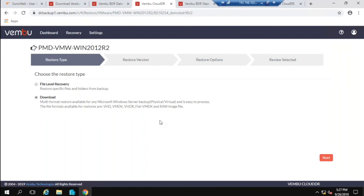This is how you can set up a hybrid cloud with Vembu, and how you can restore the backup data at the time of disaster or a major data loss. This is how you can protect your business from a major disaster. So that's the end of the small demonstration here.